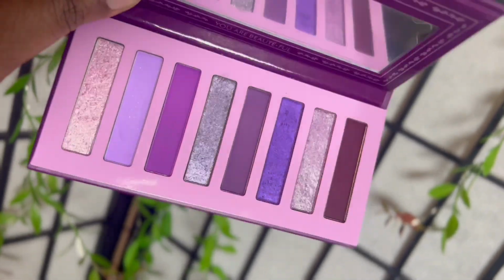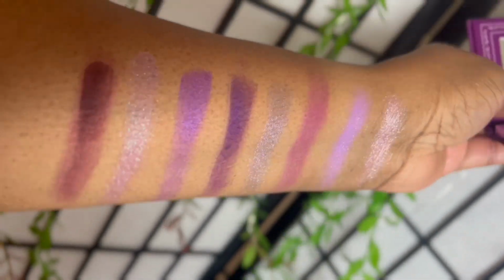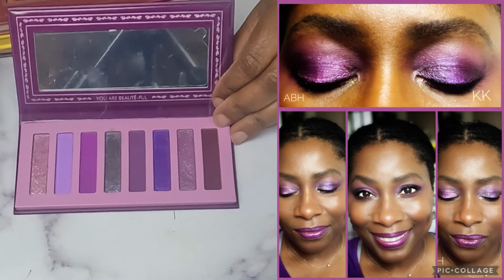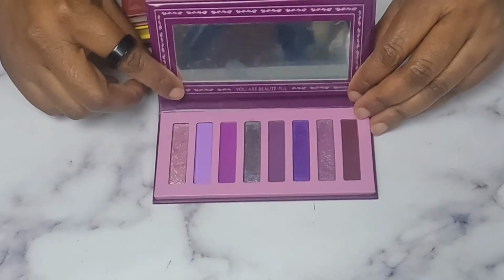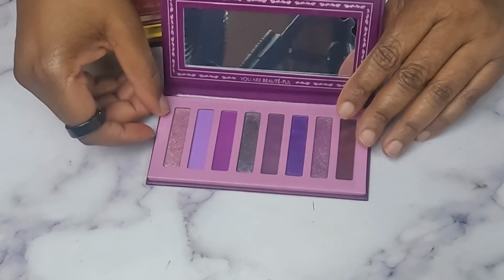This format is great. It's just like these two shimmers right here lean kind of silver. I wish I had another lighter all purple one, but that's just me saying that these are beautiful palettes. And I am so glad that I got them.